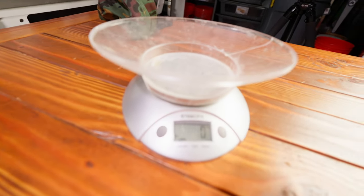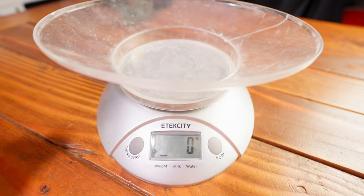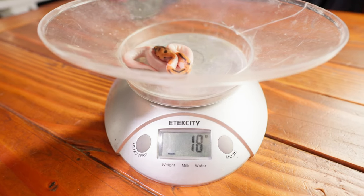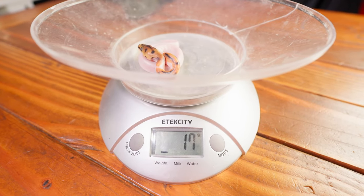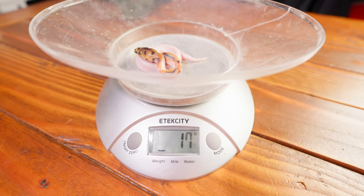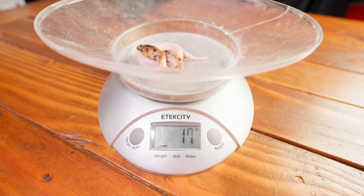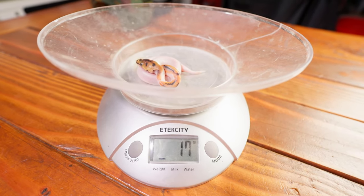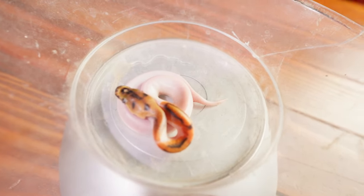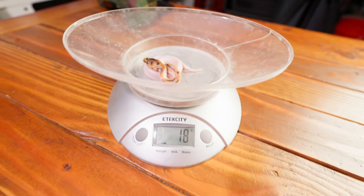Here we go. Can you see that? There we go. All right, Snakey. Let's set you on there. See where you're at. 17 grams. I think the smallest snake I've ever seen in person that had hatched was 14 grams, I think. So not the smallest snake I've seen, but it's 100% the smallest snake I've ever hatched. Just so tiny. Such a little biscuit. A little pipsqueak, if you will.